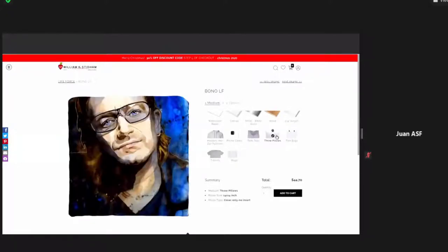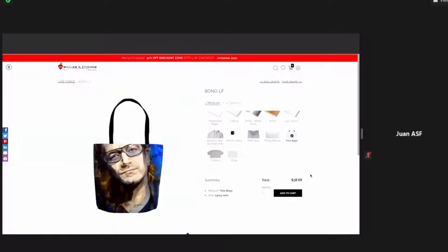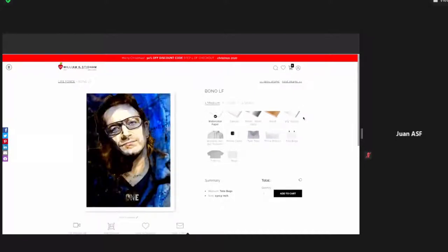And some of it is higher margin than you would think. Like a throw pillow is $44. And what does a tote bag cost? I think a tote bag costs $38. So sell it or not, you have every opportunity imaginable available to you. If you want to have it all, like Bill does here on his site, where you have your fine art media types across the top, and then you have the merch all in one product page.